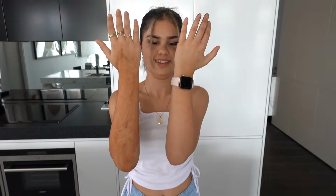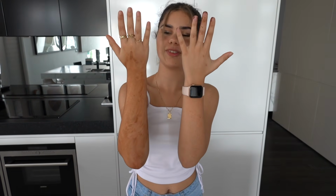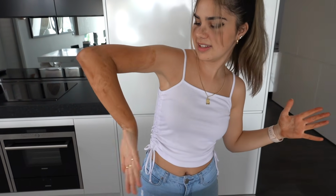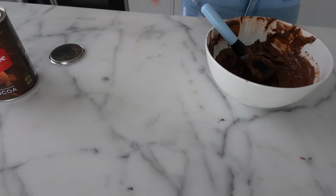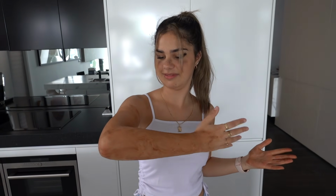So, technically I do have a bit of a fake tan, I guess. But if I just go like that even, I've left a brown spot there, so thumbs down, just get fake tan.